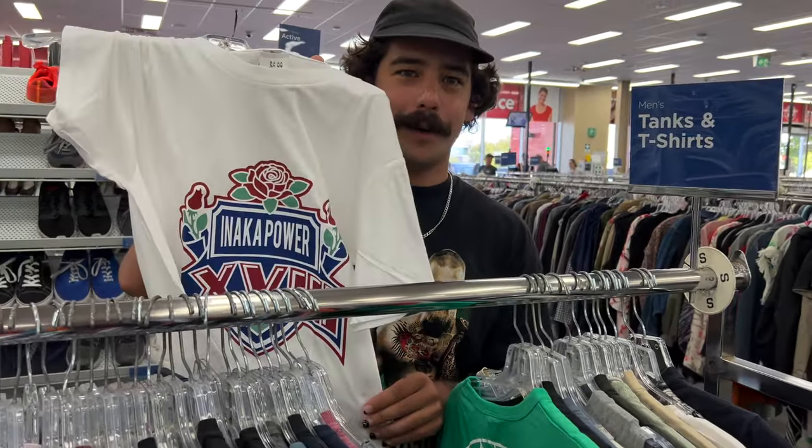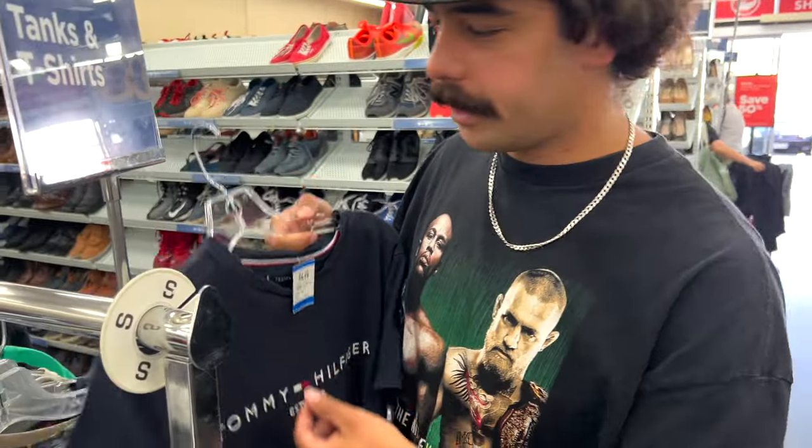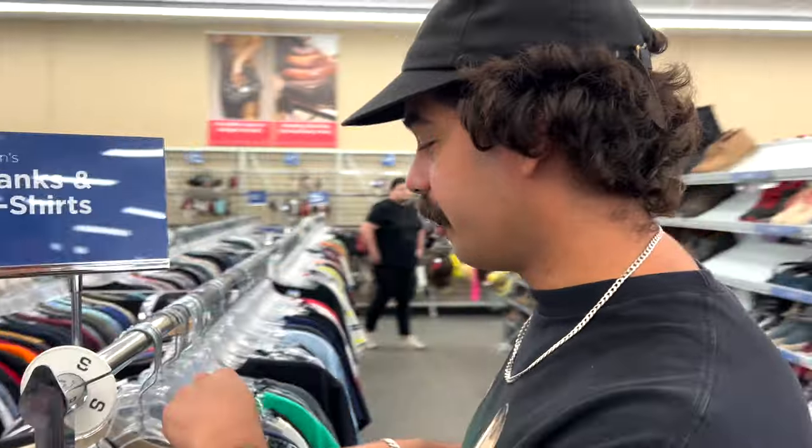Not the fake Super Bowl. First pick, Tommy t-shirt, just kidding. What's wrong with it? Small size. And it's not vintage. It's a newer one.